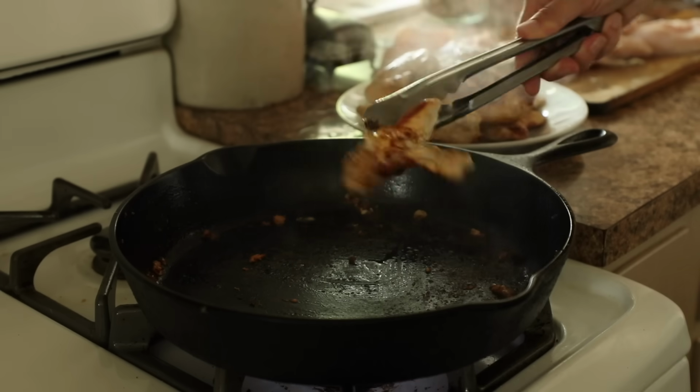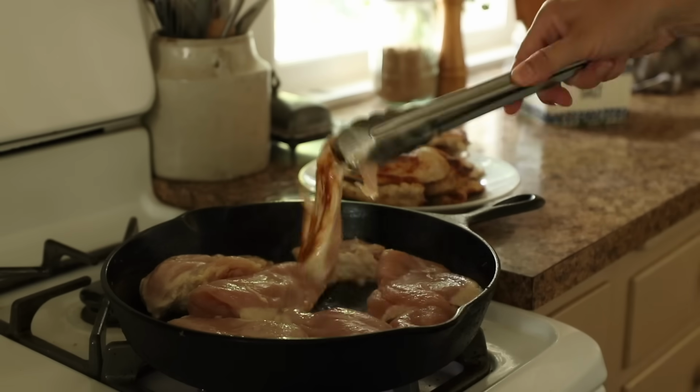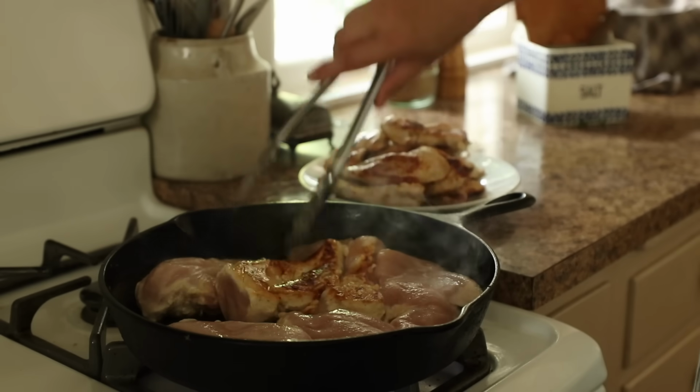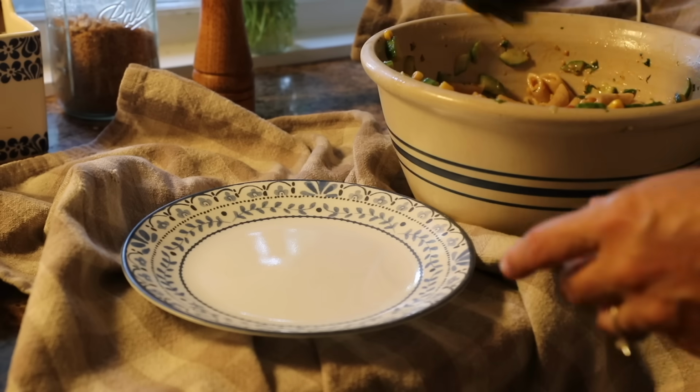I'm going to get these started, get the pasta salad in the refrigerator, and then we'll be back to have all of this dinner waiting when it's just a little bit darker, a little bit later.